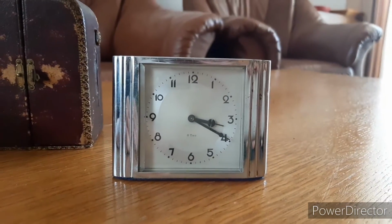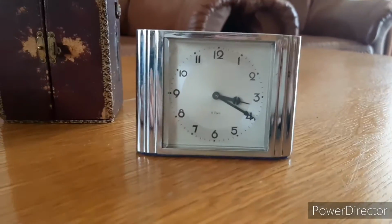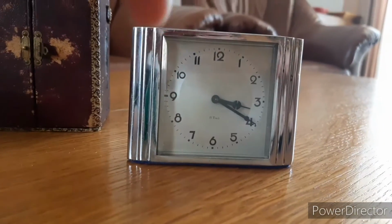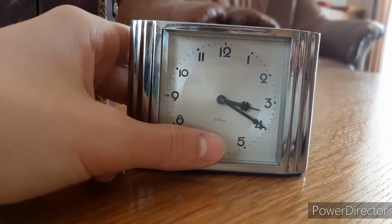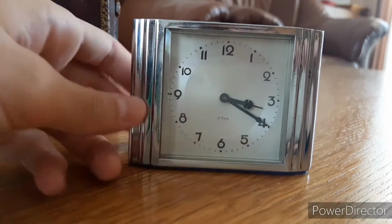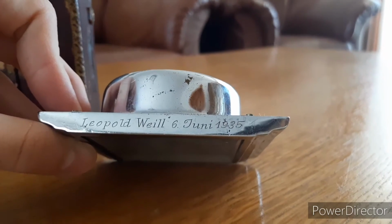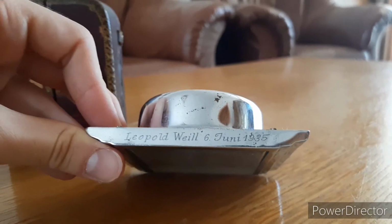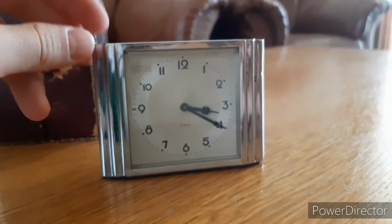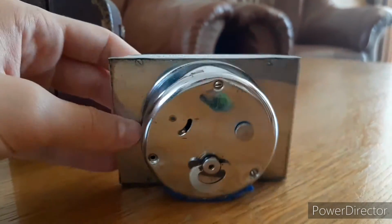And this is a Mauthe desk clock. It's one of the loveliest clocks that I have. I really like this dial design and the beveled glass. On the front it says 8 Tag, which means 8th day. And up here it says Leopold Weil 6 Juni 1935, which means Leopold Weil the 6th of June 1935. So this clock has been given as a gift, probably, to this guy.